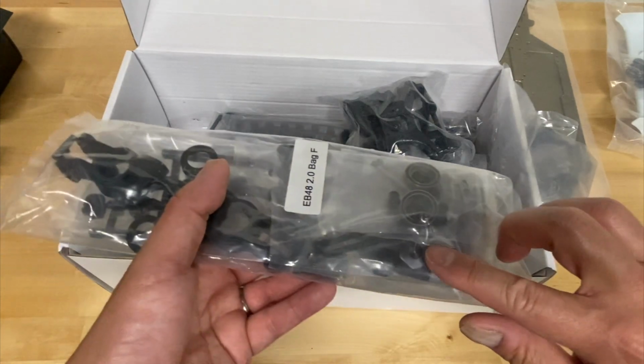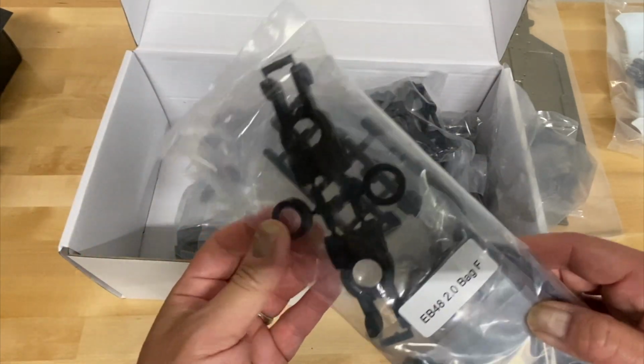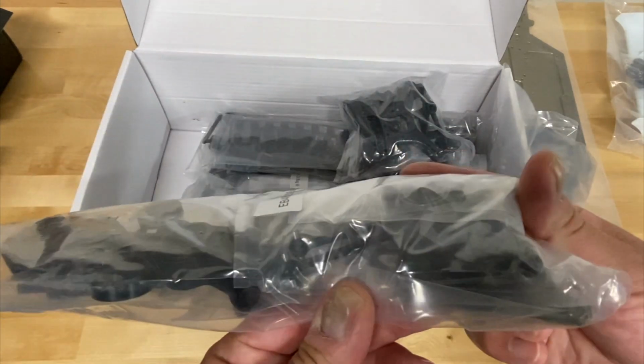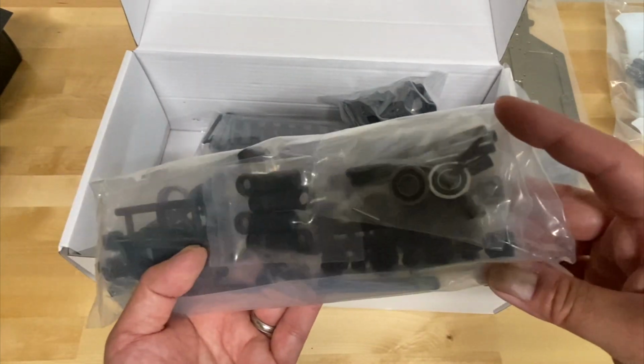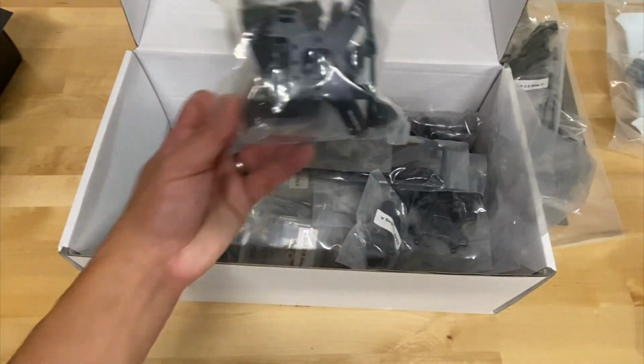The outdrives here. Bag F. Looks like some plastic caps. Not sure what those are, maybe for the CVAs here. Pretty beefy CVAs. Very beefy rod ends. Looks like turnbuckles as well. So that is bag F.